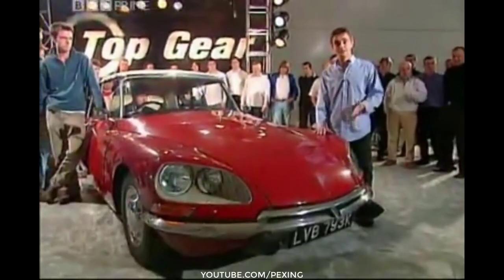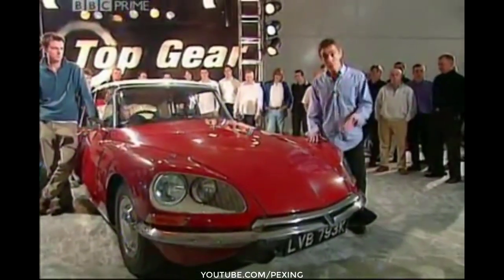No disrespect to Peter Horby, but I'm sorry, I can't agree. Porsche 928, the best-looking car in the world ever? No. Not in my opinion, because if you ask me, this is. It's the Citroen DS, and it's, well, it's gorgeous.